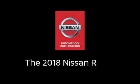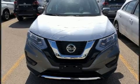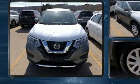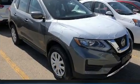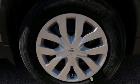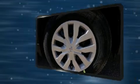Step into the 2018 Nissan Rogue. Under the hood, you'll find a 4-cylinder engine with more than 170 horsepower. And for added security, dynamic stability control supplements the drivetrain. All-wheel drive provides for safe passage regardless of road or weather conditions.